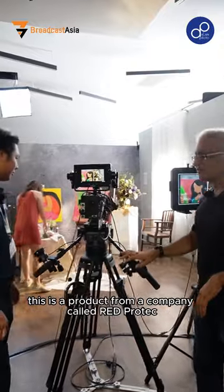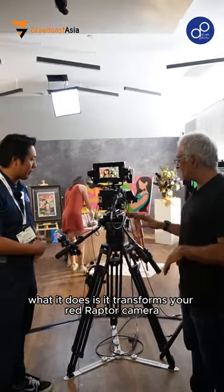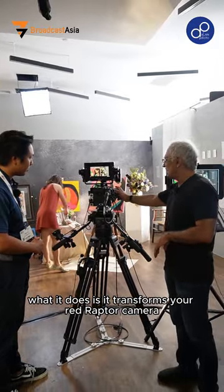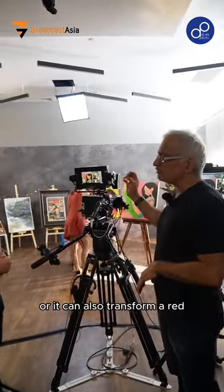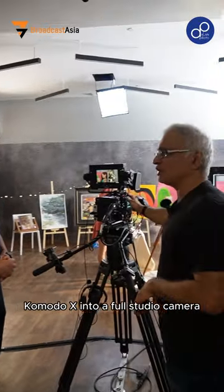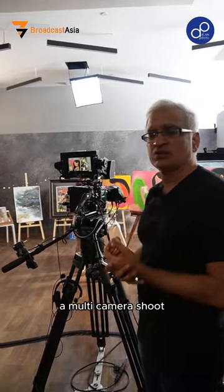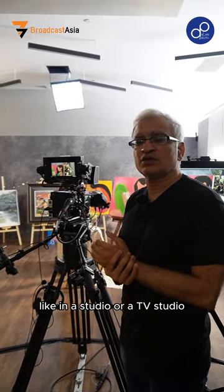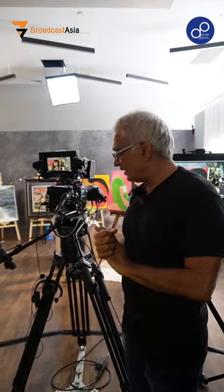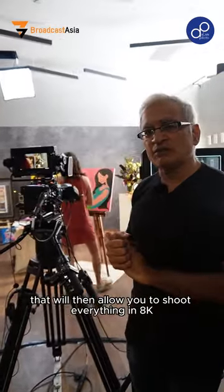Yeah. This is a product from a company called Red Protect. What it does is it transforms your Red Raptor camera, or it can also transform a Red Komodo X into a full studio camera. This is something that you would use in a multi-camera shoot, like in a studio or a TV studio or something like that. And this is interesting because it's one of the few studio cameras that will then allow you to shoot everything in 8K resolutions.